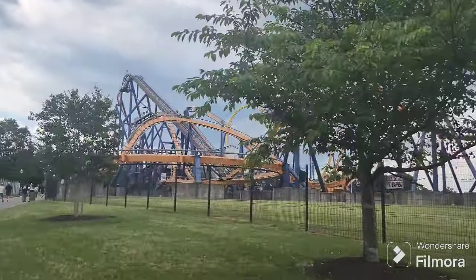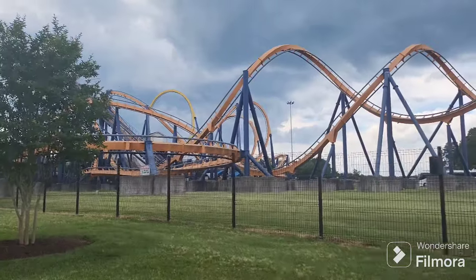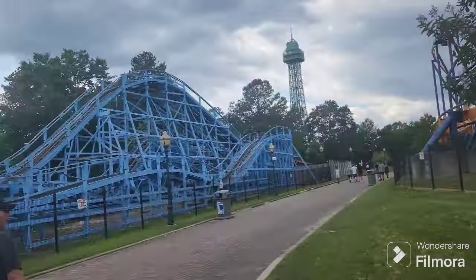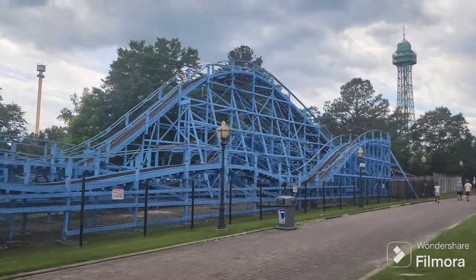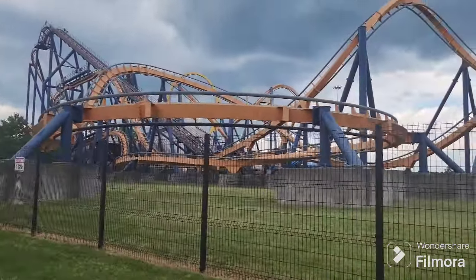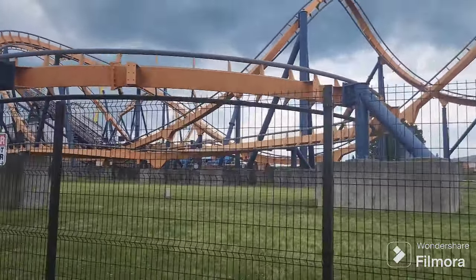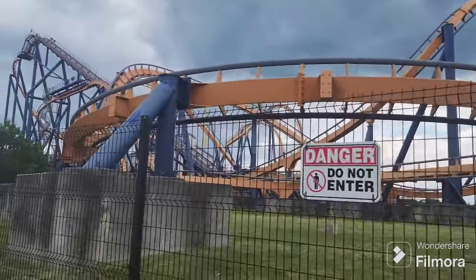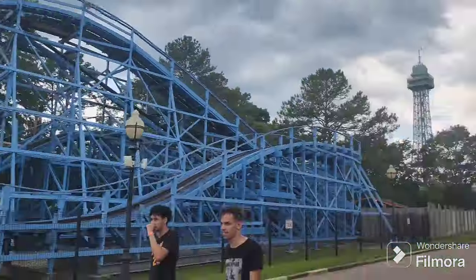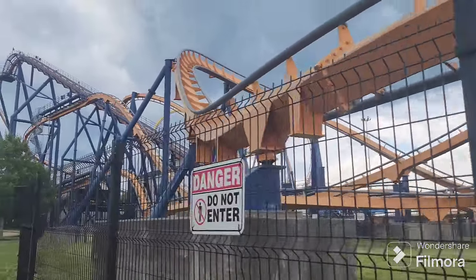Dominator. I haven't seen it go, so it's probably still closed, but man, this ride looks so cool. Wow. Woodstock Express is right here. Very underrated ride. But look at this. So what I'm gonna do now is go back to the entrance and pick something up. And then I'm gonna go back, either ride Woodstock Express or Flight of Fear, and Intimidator 305 will be my 100th roller coaster.